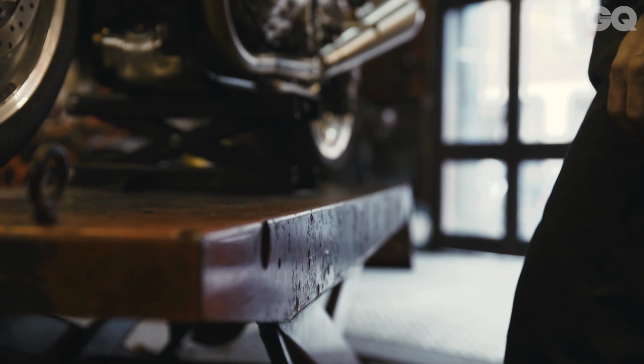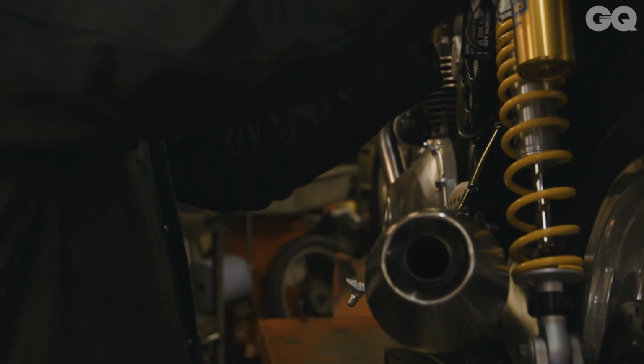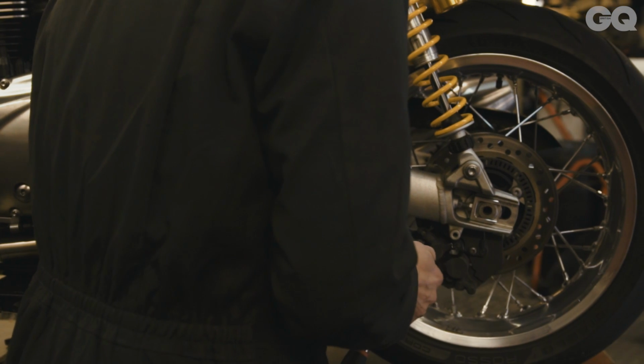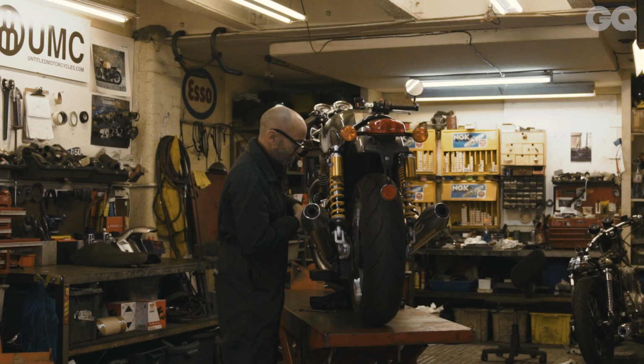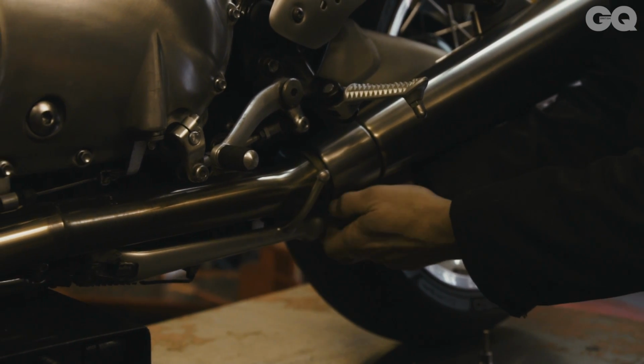Bikes were a big thing in 2017 for GQ, and so for the 2018 Car Awards we thought we'd do something special, and that meant building a bike. We'd featured Adam's work from Untitled Motorcycles before, and we knew if we handed him the Thruxton R, he'd build us the perfect café racer for the GQ man.